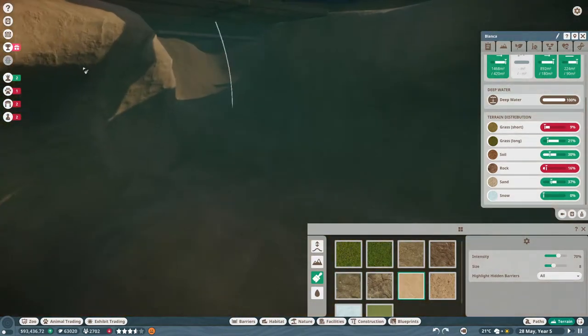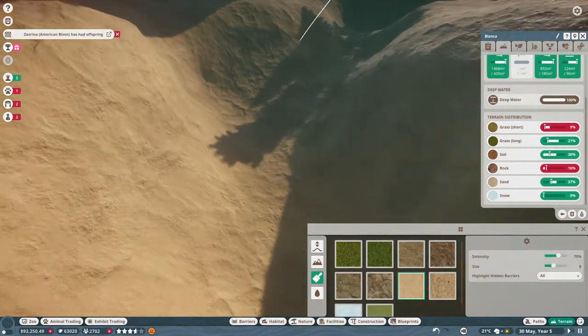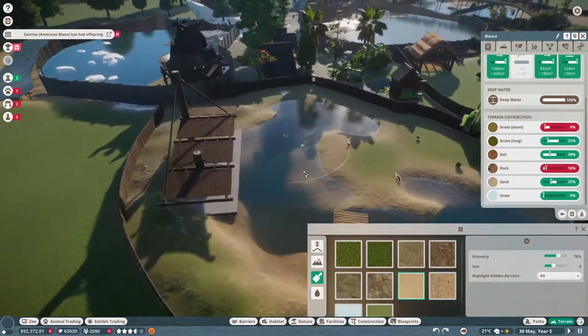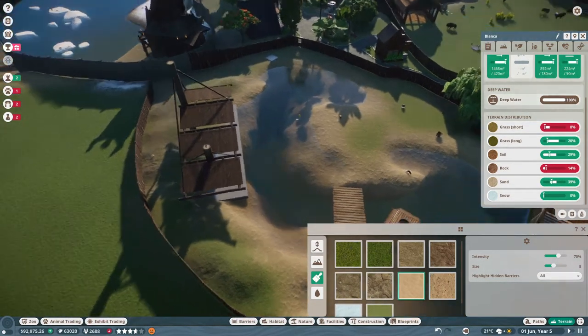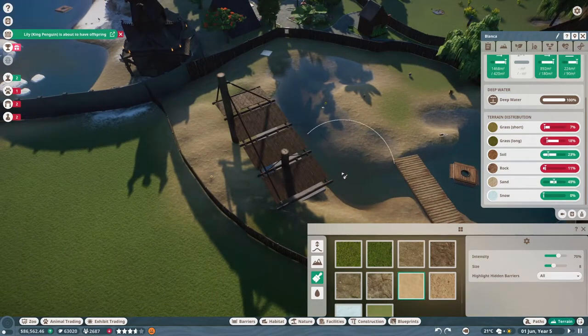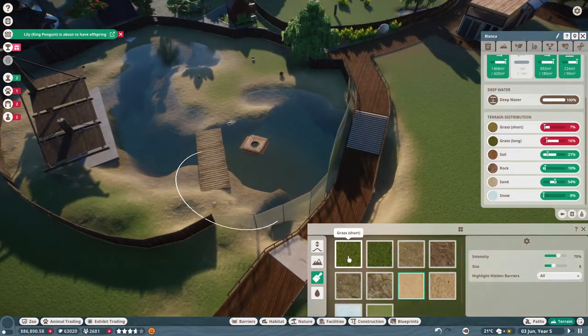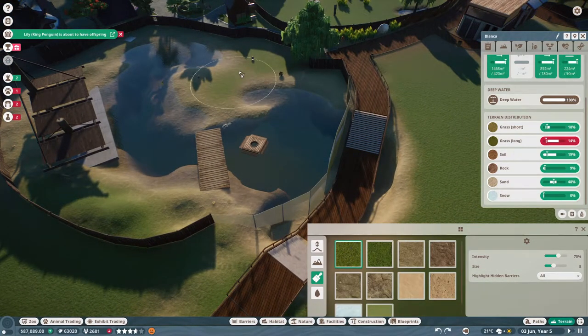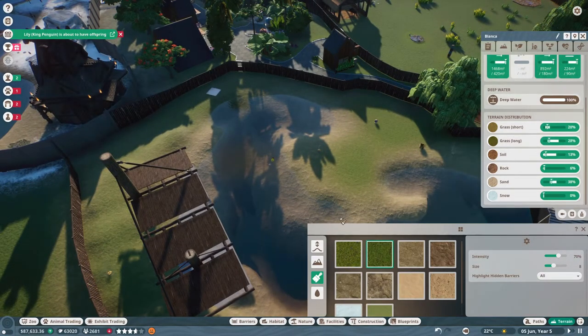Oh, we're so close to using it all up. Alright. Yes, we'll give you sand back in a moment, okay? Okay, there's still too much rock. Where is all the rock? Alright, we need some more short grass. We need more long grass. Perfect, okay.